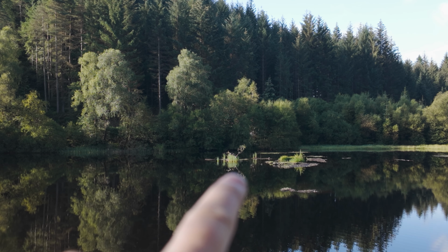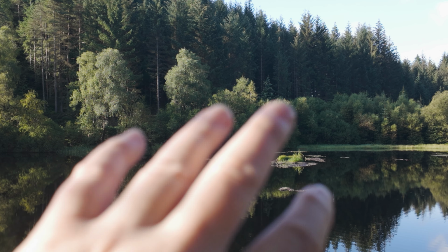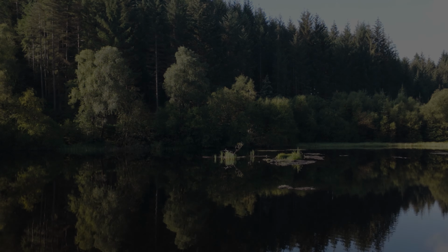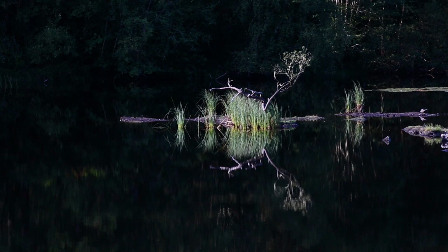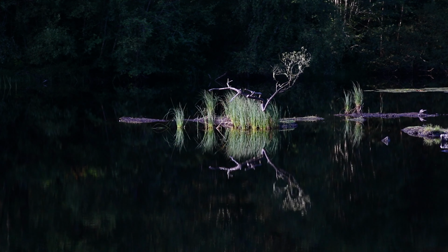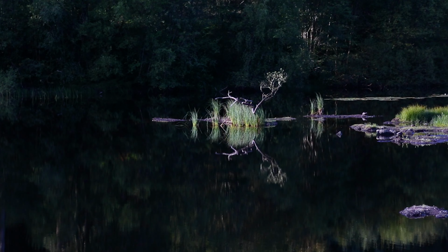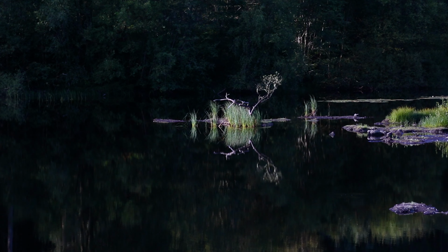So yeah, I'm going to zoom in on that and see if we can make that stand out from the darker background. So yeah, this is the image in camera, and I quite like that. I might go a little bit wider as well and try and include some of the background trees and stuff, but for now, that's the shot.